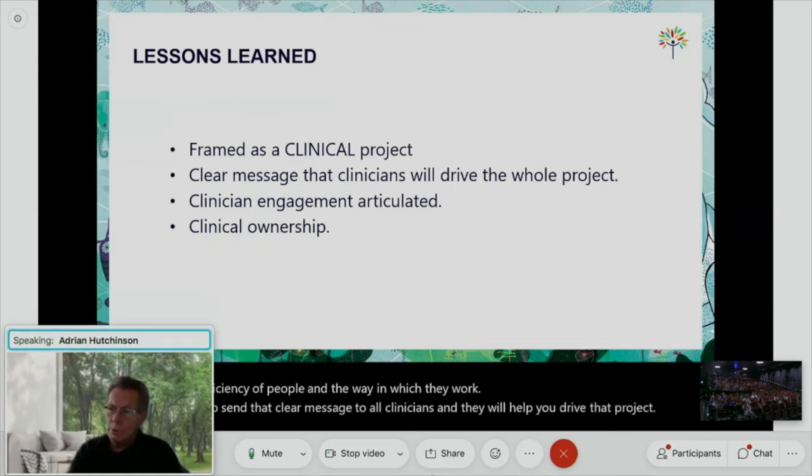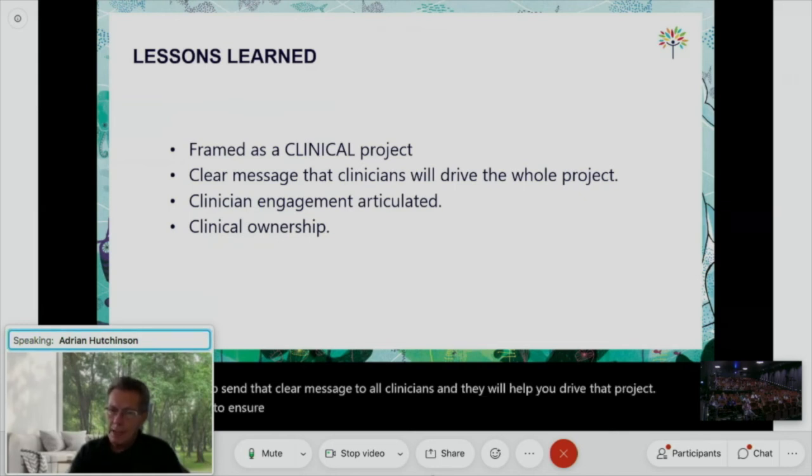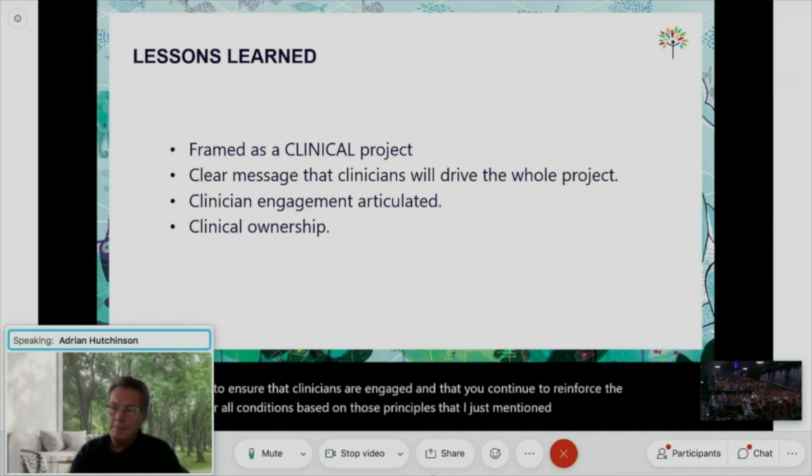You've got to ensure that clinicians are engaged and that you continue to reinforce the message for all clinicians based on those principles that I just mentioned previously. And make sure that your clinical council takes ownership of the direction of the way in which the electronic record should function.